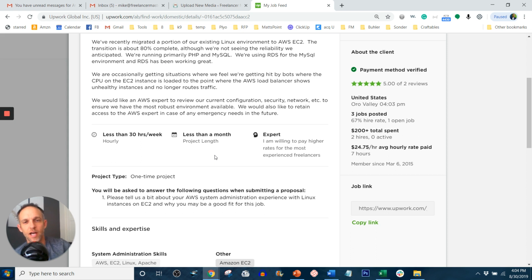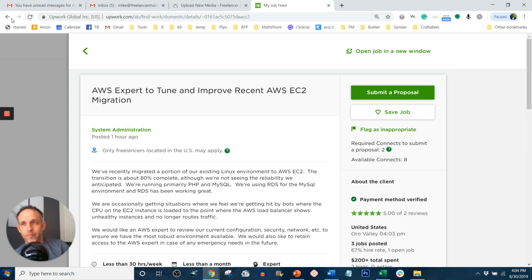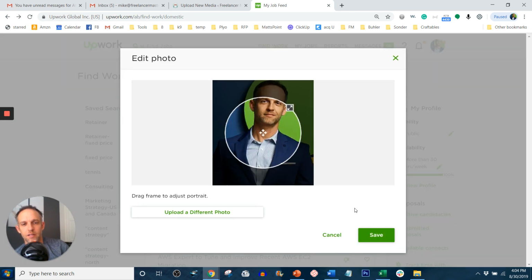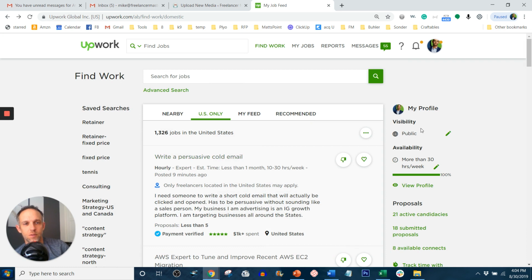So now that we know what jobs we want to go after, how to get them in our inbox, how to evaluate if a job might be good for us, let's talk about how to get found on Upwork. This is kind of where I think my strength is because I've done a lot of testing on this. So I want you to go back into your profile. All right. That's not it. Sorry. Hold on.